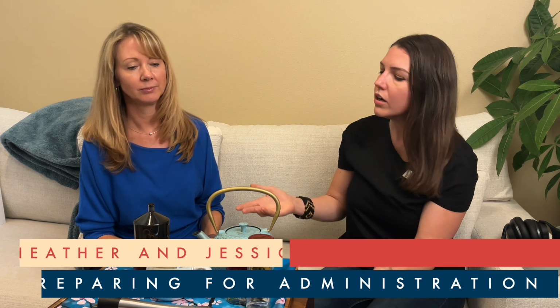We have options in regards to how they can consume the psilocybin. We actually have this set up here to show what the tea looks like. Do you want to walk us through what creating the tea looks like? So there are a couple different methods, right? There is the straight up, you can ingest this mushroom if you would like. Not the super tastiest.